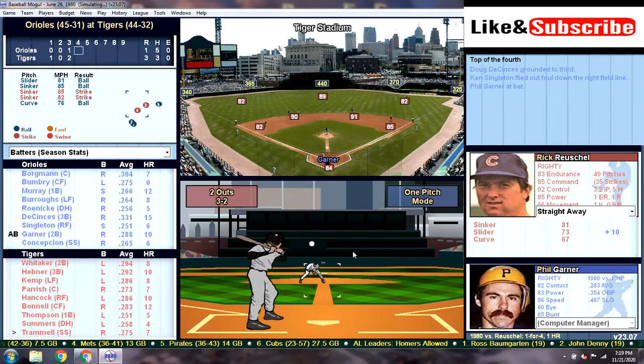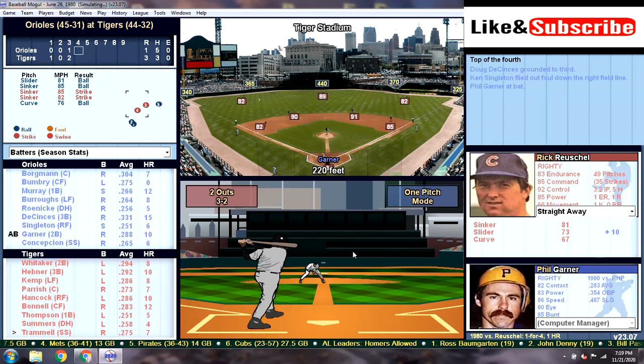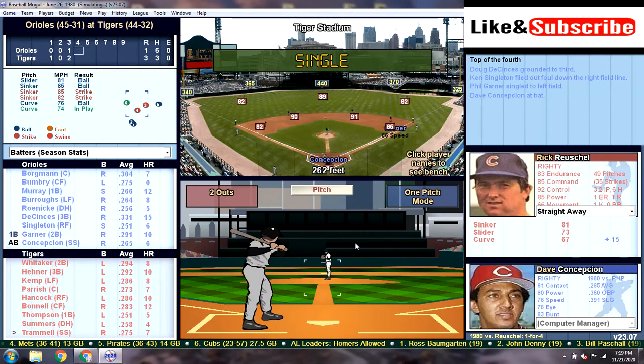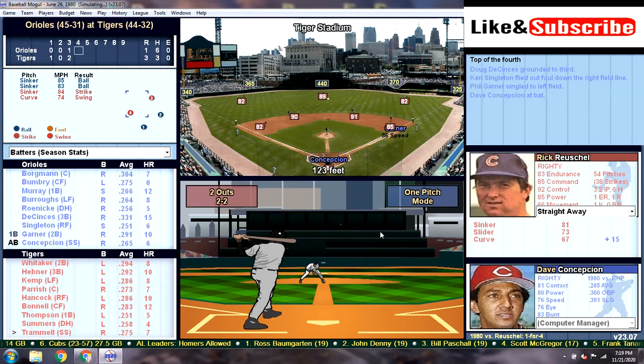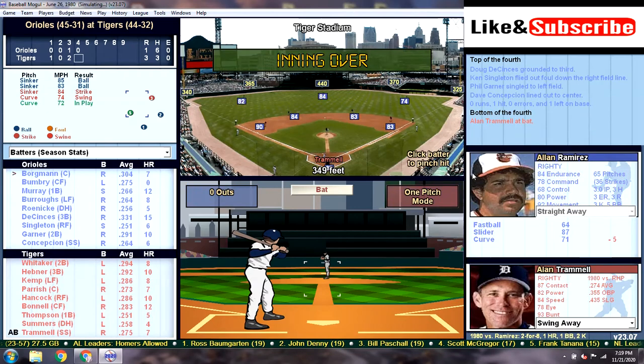And here is Phil Gardner. Gardner's going to pull it into left field for a base hit. And Gardner does have an 86 speed, so hopefully Parrish, with his strong arm, will keep an eye on him. And Concepcion's going to line out to center field, and that will be the third out.